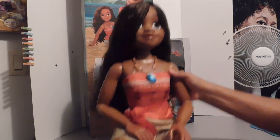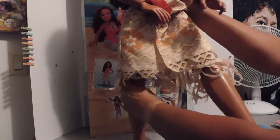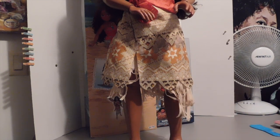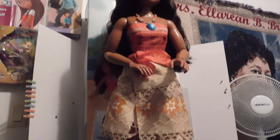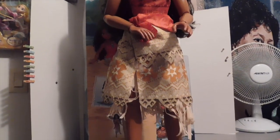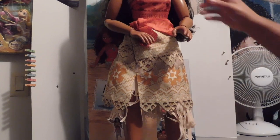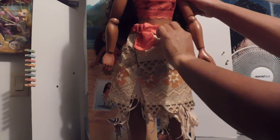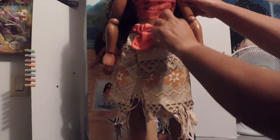So let me see if I can get her standing so that you can get a full view of her skirt in the front and in the back. Okay, because she does stand, as you can see, she does stand on flat surfaces. Okay, so this is Moana standing up. Okay, and I'm going to go back down to her skirt so that you guys can get a view of the skirt. So this is what the skirt looks like in the front. The belt here is stitched on to the skirt, so that's sewn on, so it does not come off, and it ties there in the front.